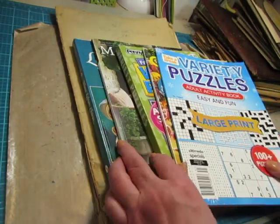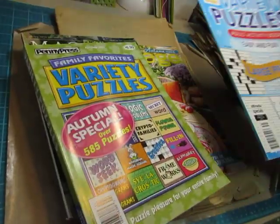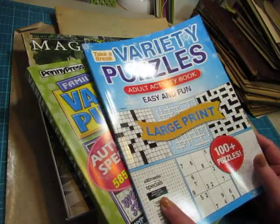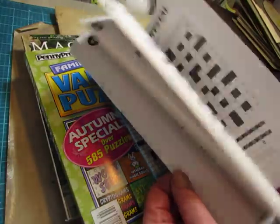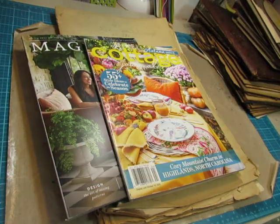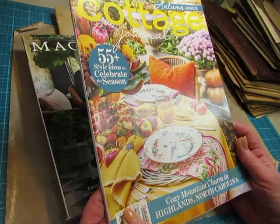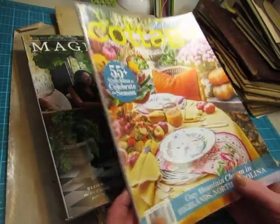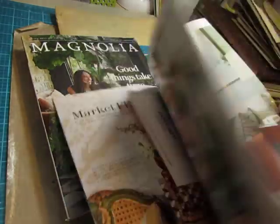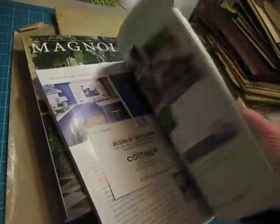These first four items are not for junk journaling, at least not at the moment. These were $1 each and they're new. They're not old magazines. Well, this is from fall of 2022, so that's not too old. Just a few months, and this is January of this year. And I do enjoy doing crossword puzzles and word puzzles, and they're expensive books. This was $7. So I picked those up for $1 each. And this Cottage Journal Autumn issue from this past autumn, and it's a $13 magazine. And I got it for $1, so I will enjoy looking at that, and then I will probably cut it up and use it in glue books and possibly junk journals, but probably mostly glue books.